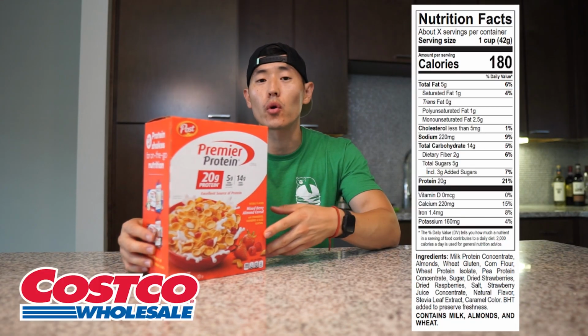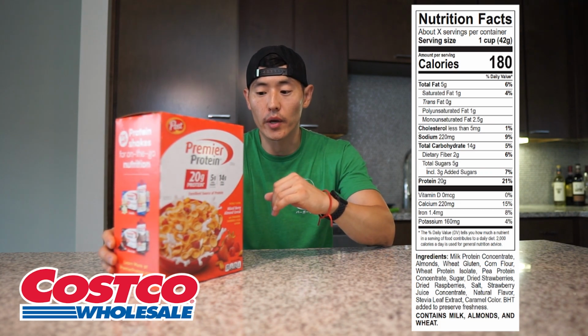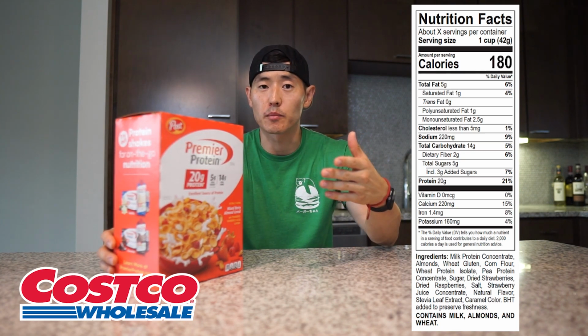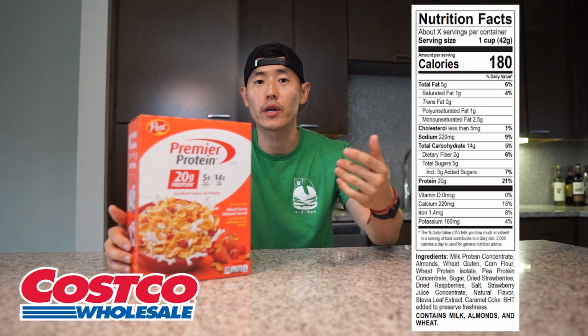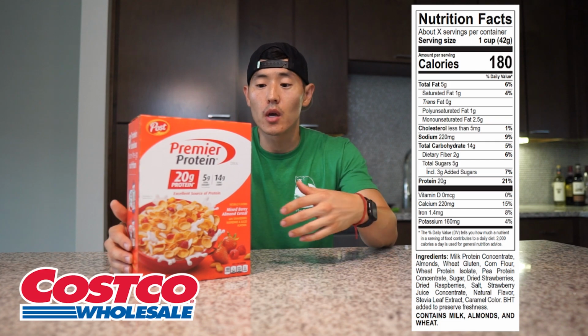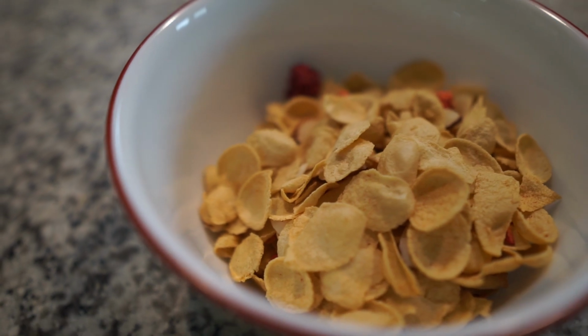Now, with that being said, the total calorie and the macro breakdown, you're gonna look at per serving 180 total calories with 5 grams of fat, 14 grams of carbs, and 20 grams of protein. So very competitive across the board when you take a look at Magic Spoon or even RX Bar cereal, or even your everyday average cereal. This is the only flavor that Premier Protein cereal carries, which is the mixed berry cereal. But outside of that, let's go ahead and dive into taste.